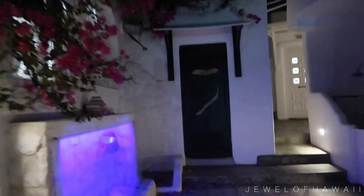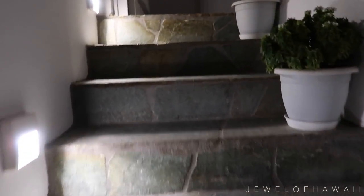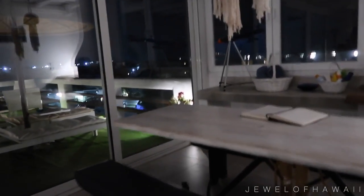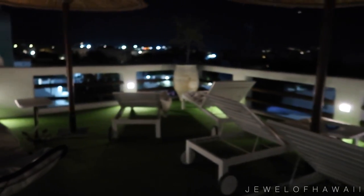I may go up there to the jacuzzi. All right, let's see what the jacuzzi looks like and if it's worth going in. I have my swimsuit on. Hi. This up here. Wow. Oh my god, it's cold. How do we turn it on? Oh no. Oh no.